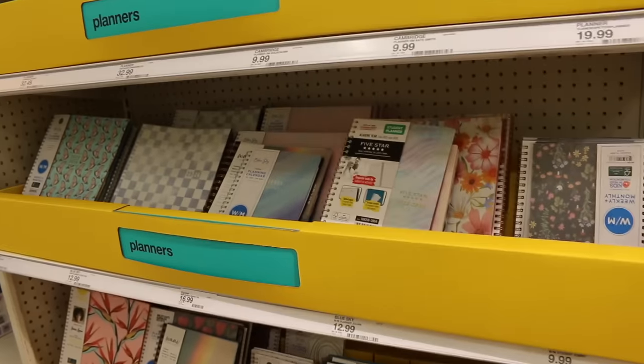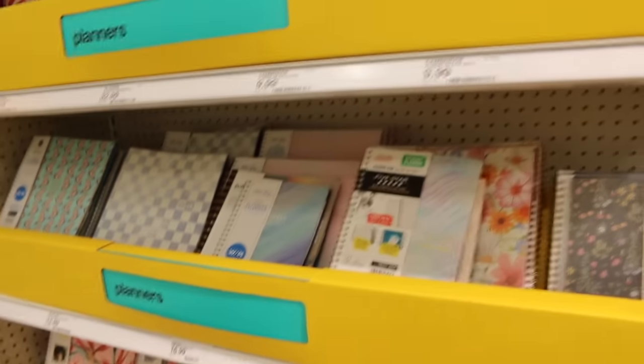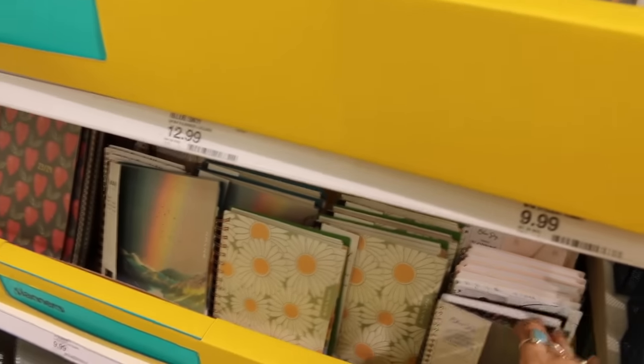I don't really like any of these designs. Oh, this one's kind of cute. Actually, I kind of like that one. But again, I think I'm just gonna do this on my iPad, and I have a planner still left that'll last me through 2023. If I wanna get a new one, I probably will in 2024 and start the year fresh with a new planner.